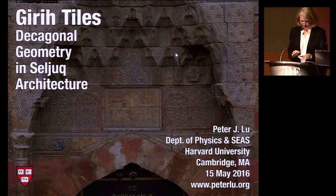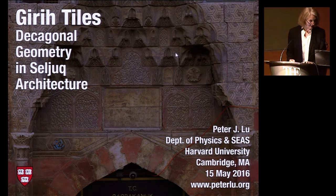Now I'm going to introduce our next speaker, who is Peter Liu. He received his BA from Princeton and MA and PhD from Harvard, where physics was his subject. He's presently a postdoctoral research fellow in the Department of Physics in the School of Engineering and Applied Sciences at Harvard University. The main focus of his work is on the physics of attractive colloids. Well, I'm sorry to disappoint you, but he's not going to be talking about those attractive colloids today.